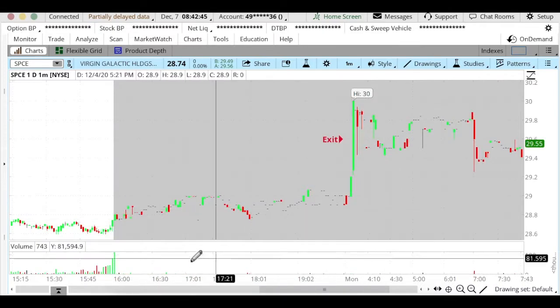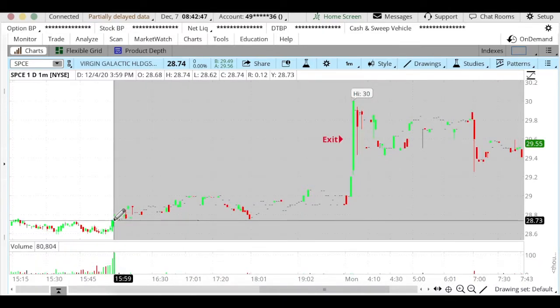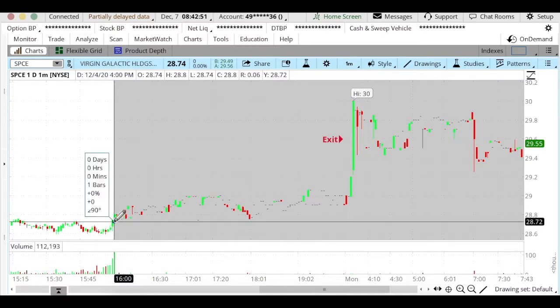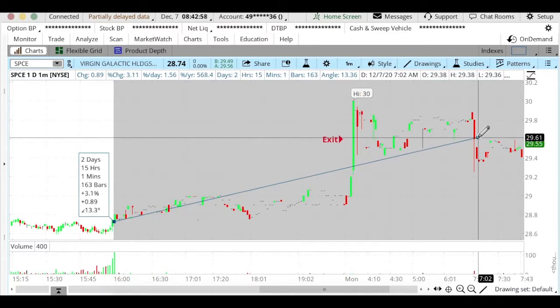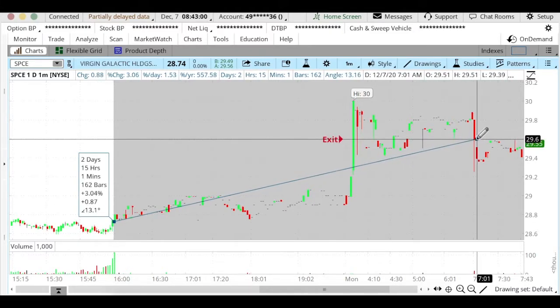in the pre-market. So I got in on a pretty good entry on SPCE at the close on Friday at 28.72, and my exit was this morning right at 7. I was able to get out at 29.6, covering roughly 3%. So a pretty good trade for me.